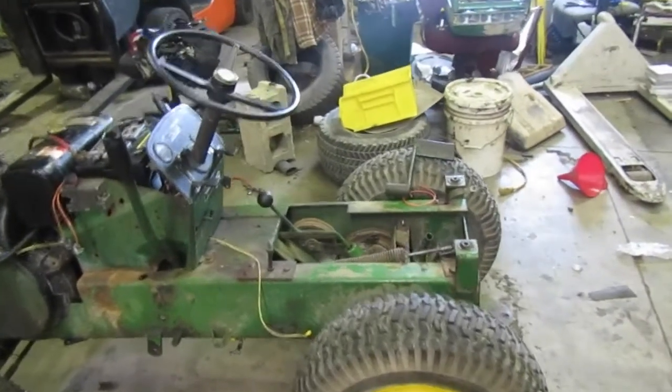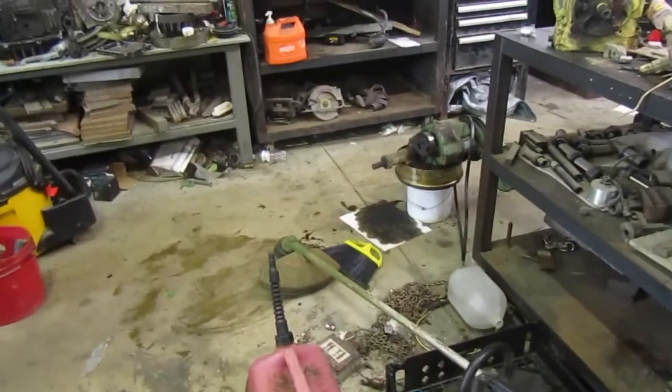Hopefully this transmission should last another 50 years like that one over there did. That one is about 53 years old.